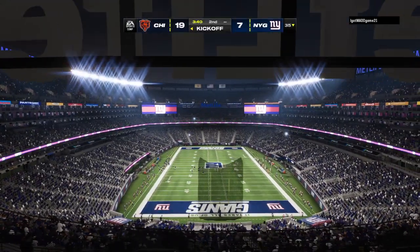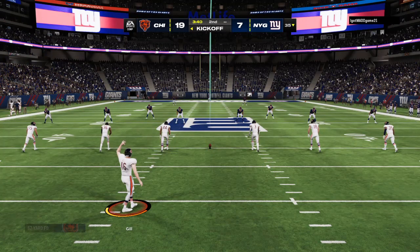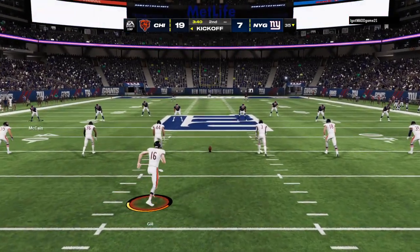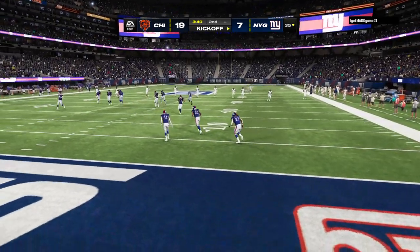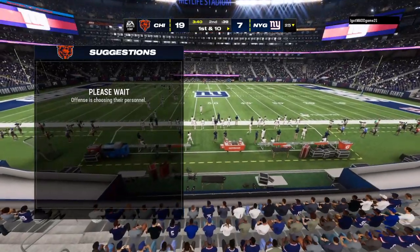And that will extend their lead even further. That was perfect. From distance, he steps up, knocks it right down Main Street. And Main Street's celebrating right now with him, aren't they? I love the mechanics of the whole thing. Snap, hold, everything was right on target, and the blocking was perfect, and he executed so well.